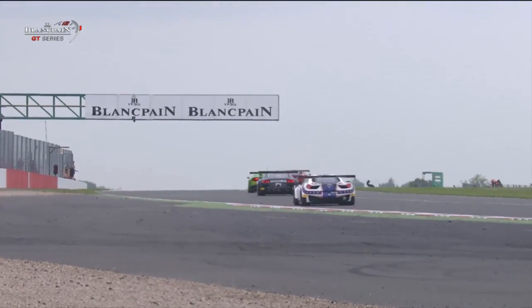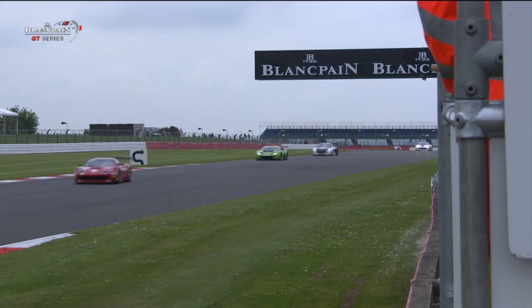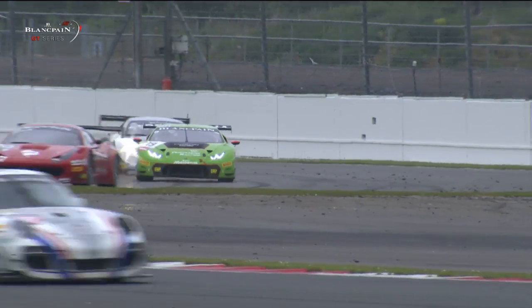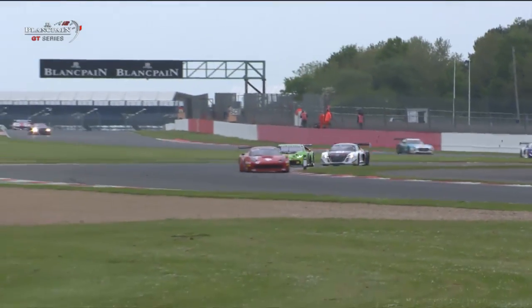B-O-P. Won't let you do that. Well, the more cars they sell, and they've got orders for next year already, the more data they're going to get back. Well, it's going to be strong.